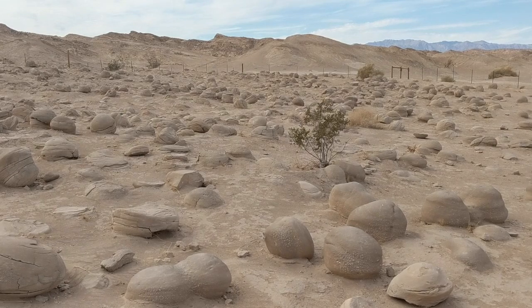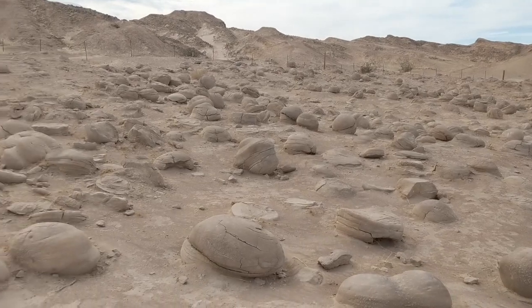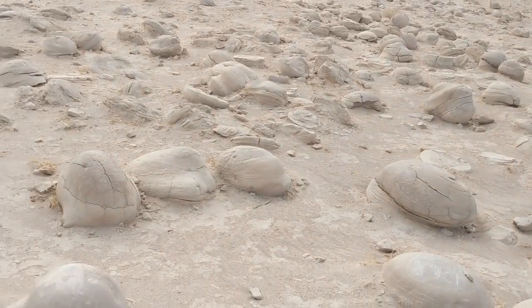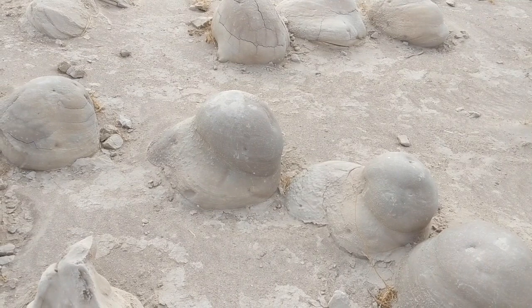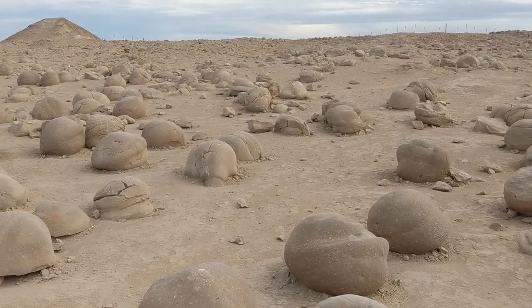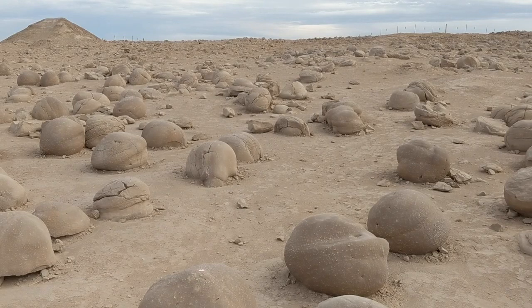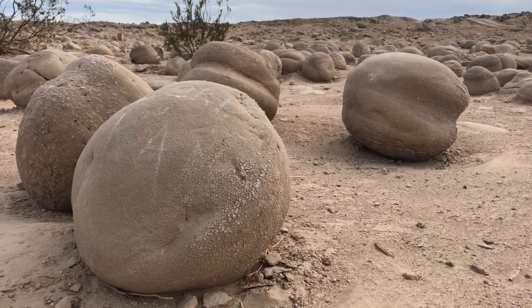Helpful signs explain the pumpkins formed naturally, the result of grains of wet sand naturally cementing themselves to tiny pieces of shell or debris and then growing over time before being buried in the sand. Eventually they're revealed by erosion, and then they get scoured away slowly by that same process. The pumpkin patch is pretty unique, and out here in the middle of actual nowhere, it's a pretty amazing sight.